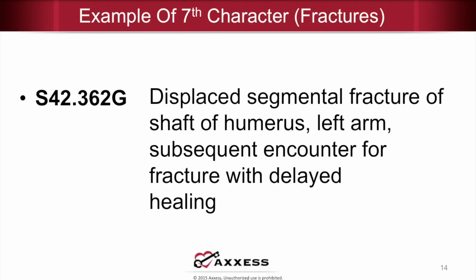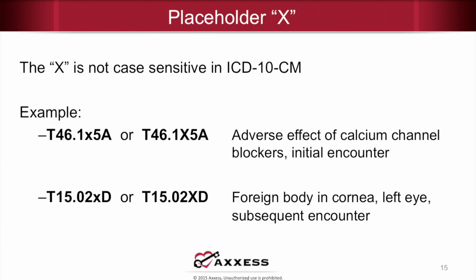So again, going back to case mix refinement, if you have a fracture that's healing routinely versus, in this case, a fracture with delayed healing, CMS at some point may likely come in and award more case mix points for this particular code than they would for the routine healing. Again, this is just my hypothesis at this point, but I wouldn't be surprised at all if that happened.